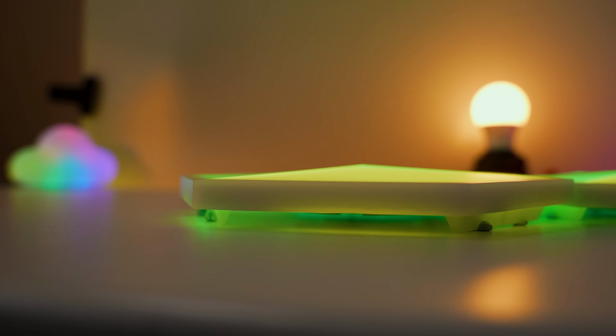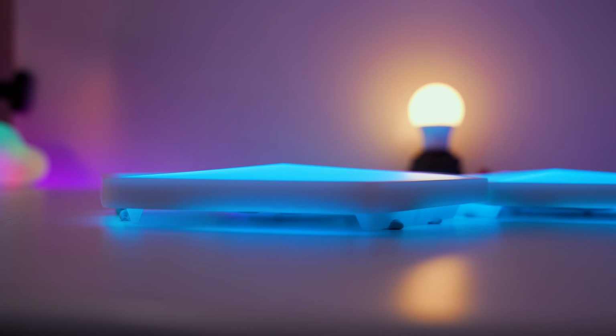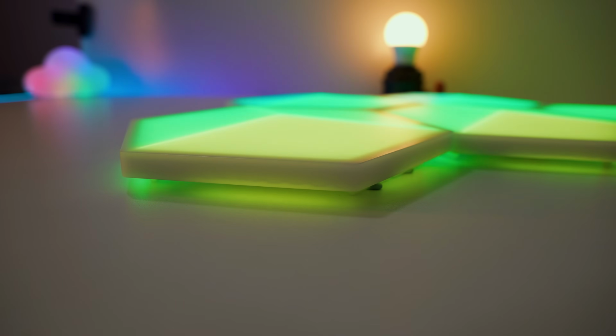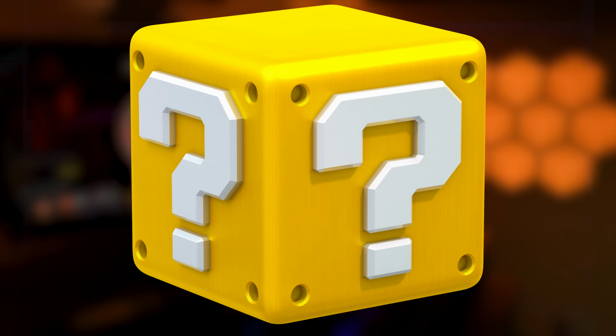Just like the previous panels, they have little feet that stand them a few millimeters from the surface so that they also shine a backlight onto your wall, and this for me is what makes them Nanoleaf destroyers. That and the incredible thing that they do, I'm not going to tell you about until later on in the video. Did that work? Did that bait you in to stick around for the rest of the video?